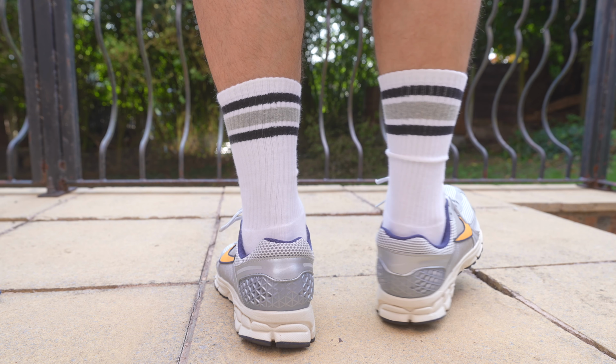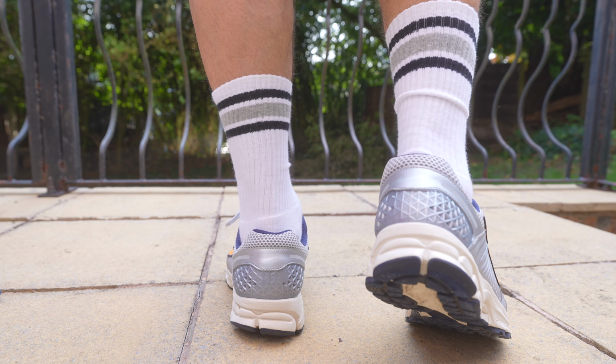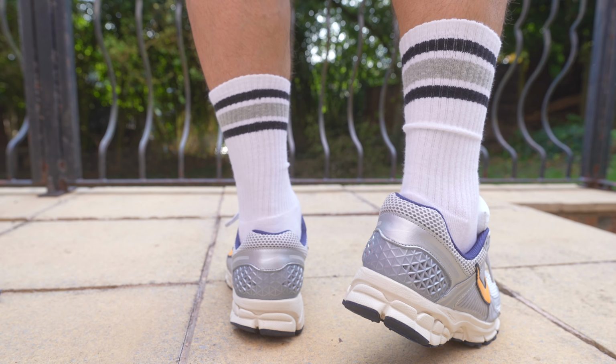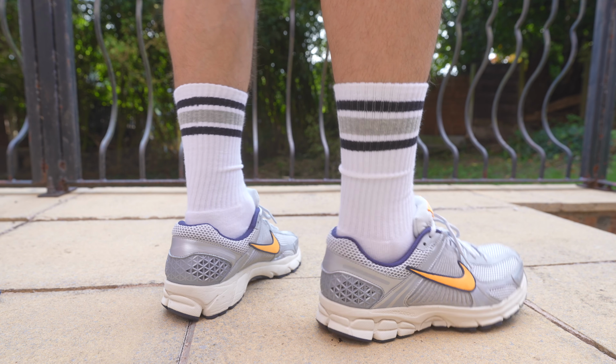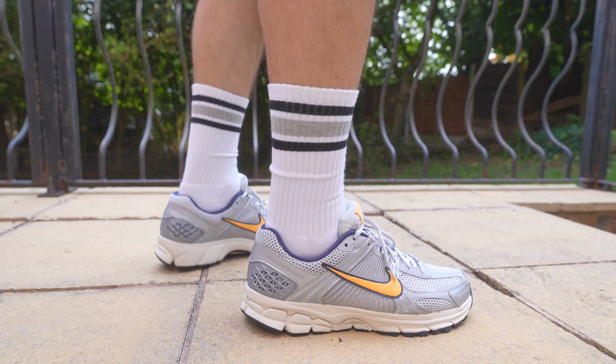Now, I'm not saying the 2002Rs are narrow. They're not. Trust me, they're not. In terms of comparing the Vomero 5s to the 2002Rs, night and day. You know, in the middle is where I put the Gel-Kayano 14s. Way more room than, you know, the average mesh runner.